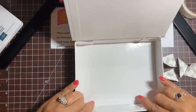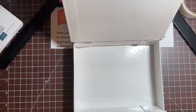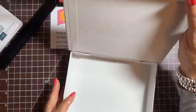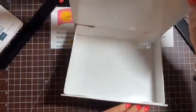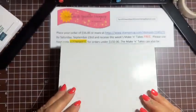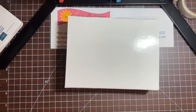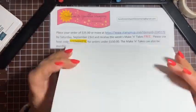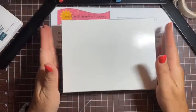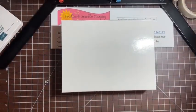It's not lined up perfectly, but that's okay. And then it has a couple magnets and a couple magnets inside. So it just closes with the magnets. Let me fold this a little bit more like that. There, nice and easy. Very sturdy box for our cards. Okay, hold on, I gotta clean up because I've got green ink on my fingers.